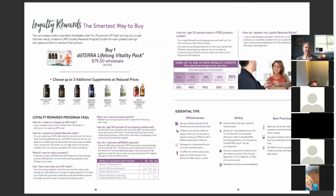So if you're not on there and you think you're going to be ordering pretty consistently, make sure that you join so that you're getting your shipping back in points and earning points towards free product. If you order 125 PV by the 15th, you're getting the free oil of the month. And then about once every quarter, and they're doing it right now, they have a 200 PV promotion. What that means is if you order 200 PV or more, you get a lot more free stuff. So that's going on right now. If you're going to do that, order it by the 15th, and you're going to get the product of the month for free, plus the 200 PV promo oils. It's a lot of free stuff.